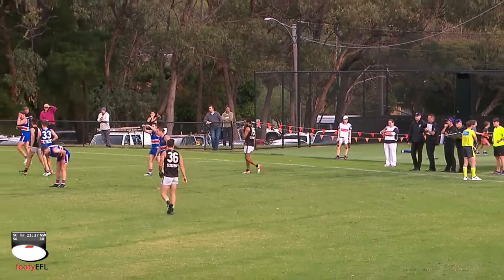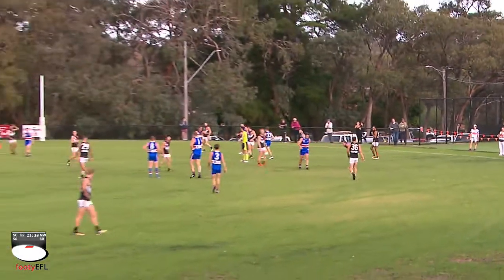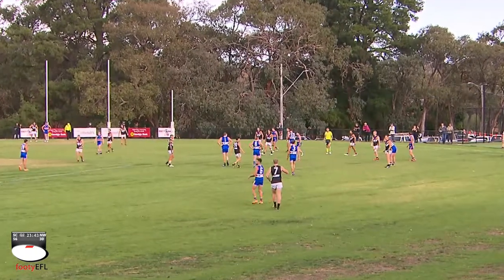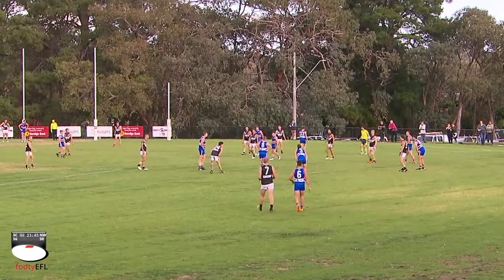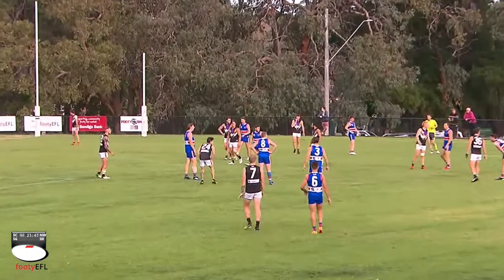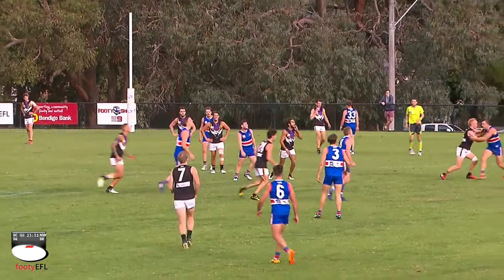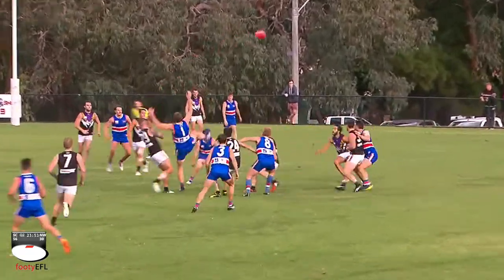Just look at the setup from the Dogs defensively here. Liam Cox is just sitting right in the middle of all the Norwood forwards here as the loose man. And they're just all setting up beautifully. It's a great structure at the moment. So nearly 24 minutes gone. 26 points to the margin here in favour of South Croydon. As in comes the boundary throw. Narbergs and King's duel again.